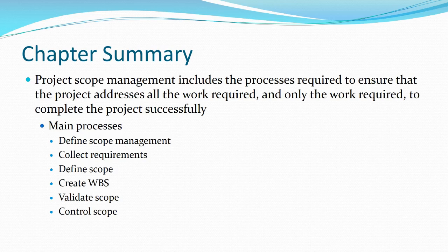So some summary. In terms of scope, scope is another word for size of the project. The main processes are delineated as follows. Creating WBSs, work breakdown structures, is a fantastic rule of thumb and practice for just about any kind of project or even daily business use, and there are reasons why we try to make sure we've set the right size of the project and are also controlling it.